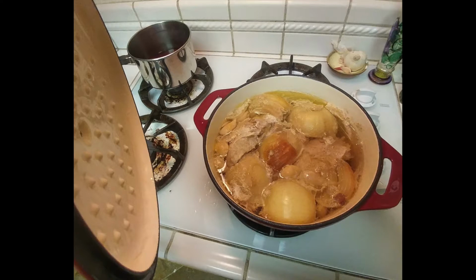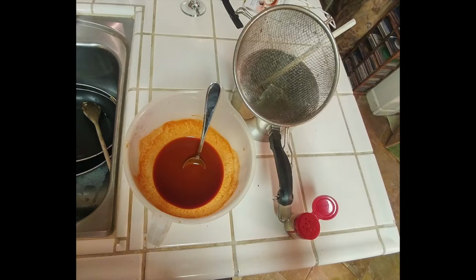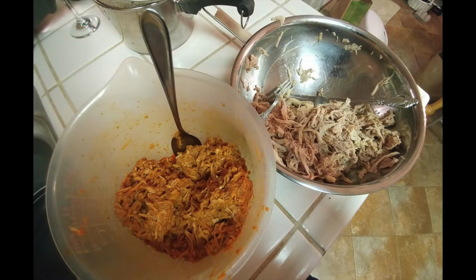While that was in the oven cooking in the last hour, I took my dried California peppers and I took all the seeds out and opened them up and put them into some water to boil. Those cook for like 20 minutes, and then it goes into a blender until it's really smooth. And then I strained out all the extra skin bits from the paper in order to make the sauce. And then I added a little cumin and some other spices. That gets mixed in with the pork once it's shredded, and all the juices from the pork get set aside.